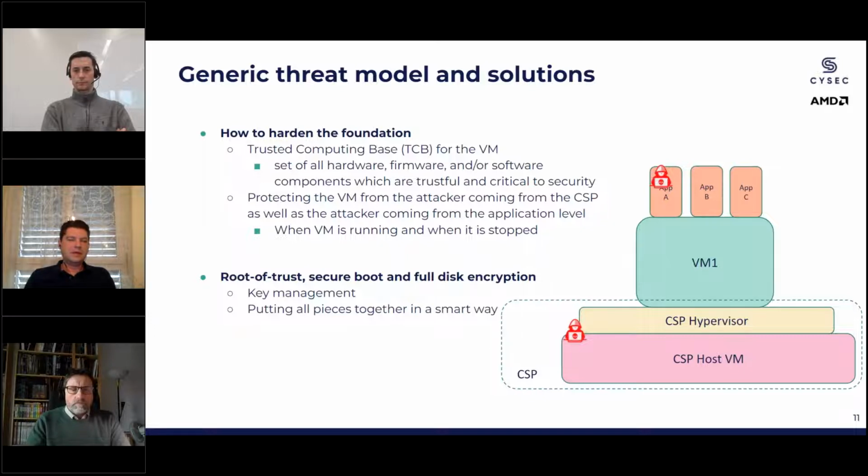And the second type of attackers that we are considering is actually the cloud service provider itself. So we imagine a scenario where the administrator of the cloud service provider host or any other parties would like to see what's happening inside the VM, what data is being processed, access to data, etc., when it's running and also when it's stopped. The AMD-SEV security features are actually aimed at protecting against this second type of attacker. But then at SciSec for ARCA Trusted OS, we are putting many components together, such as key management, full disk encryption, root of trust concepts, and secure boot, in order to achieve protection against all these classes of attackers.